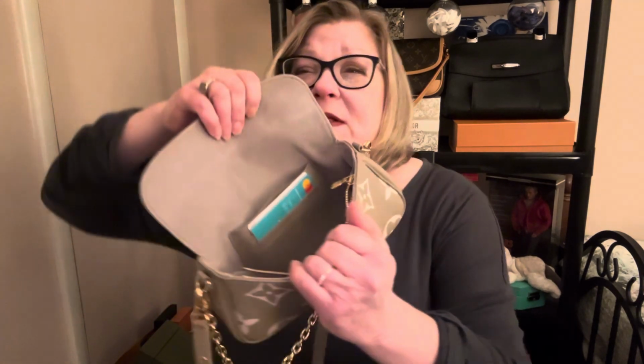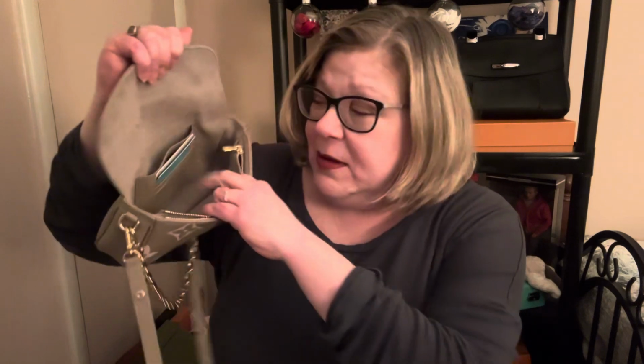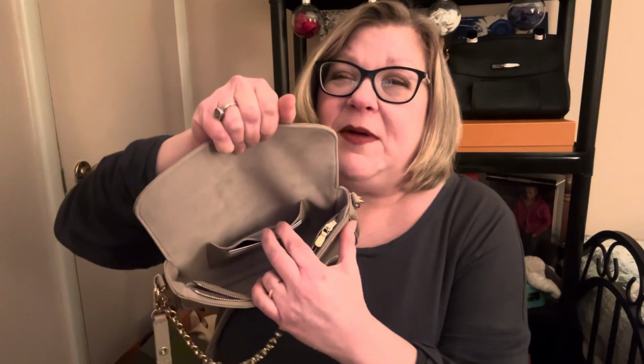So, okay, I'm off my tangent now. Let me show you what fits. Here's the layout of the bag, and I've preloaded it with my train pass and my building pass from work. And you can see that that's the only pocket. There's a little pocket behind the card slot, and then there's the zip pocket in the front.